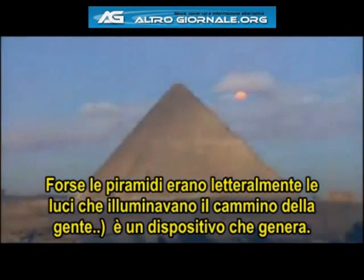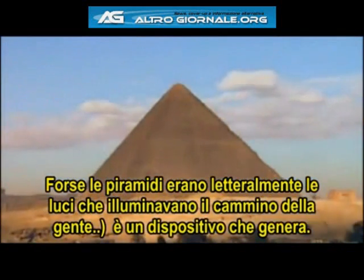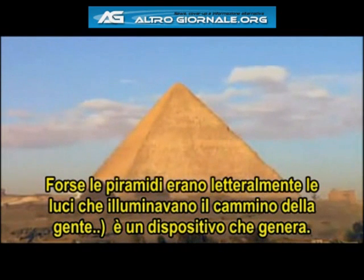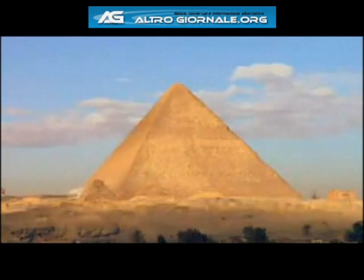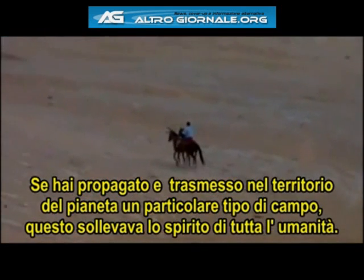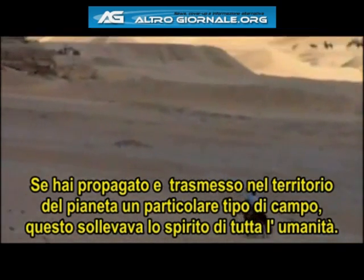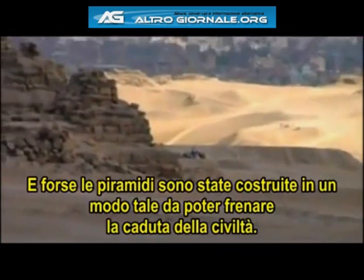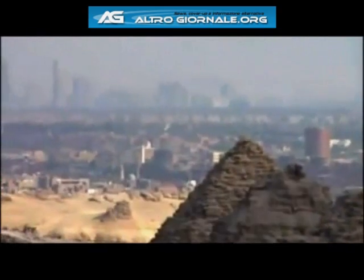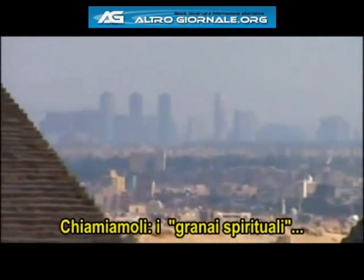Now, these were not lights that illuminated it so that people could see where they were going. It was basically a device, a generator for broadcasting and transmitting throughout the planetary structure a type of field which uplifted the entire humanity. And maybe those pyramids were built in some sense to stay the decline.